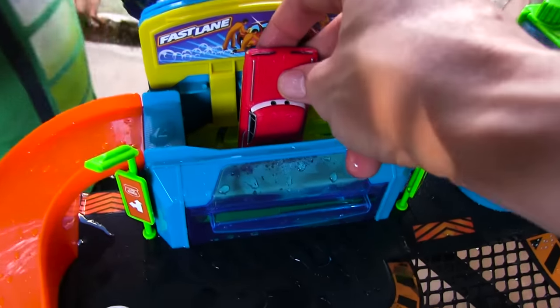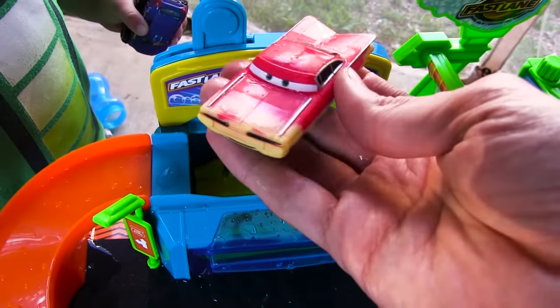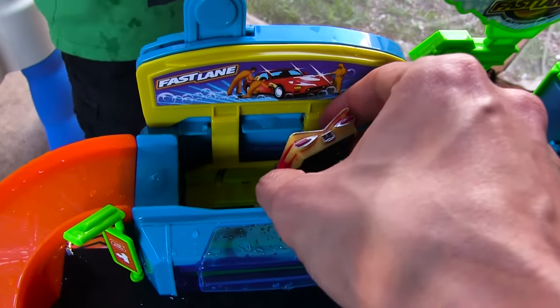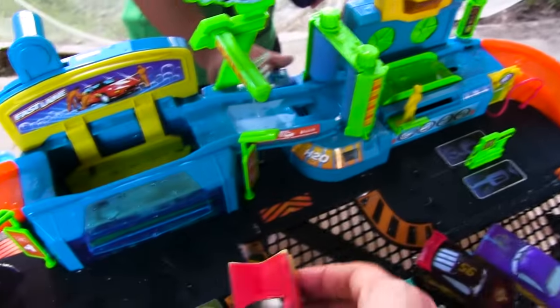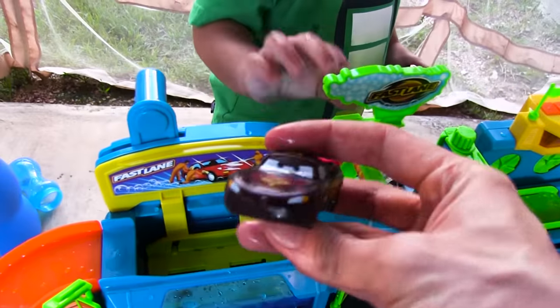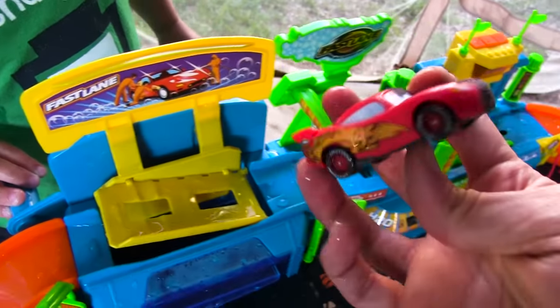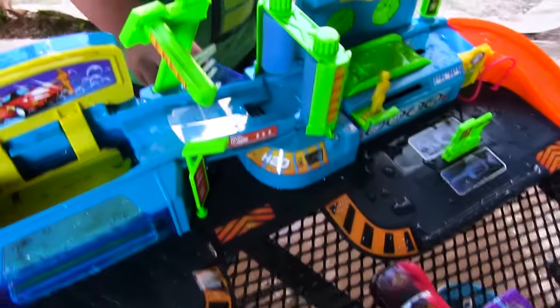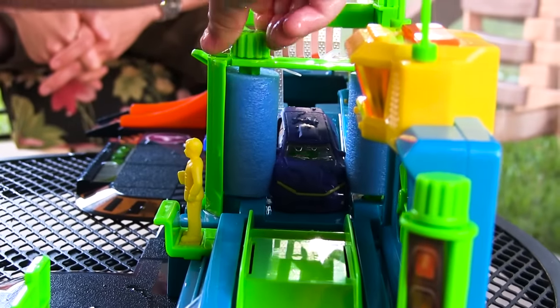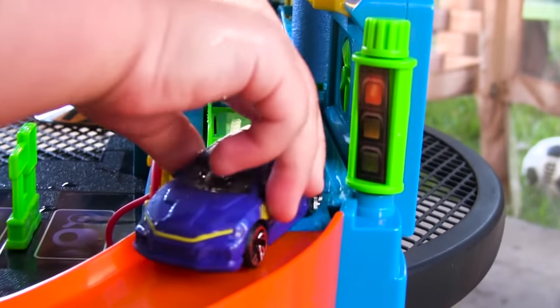I wonder if we can do just parts of Ramon. Wow. Did you see his color? Look at that. Oh, look. Huh? Let's try to do half Red McQueen. Watch. Look. That's so cool. Put you in there. Gotta wash, wash, wash. He's dirty. Here he comes.